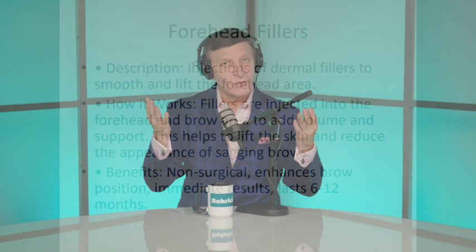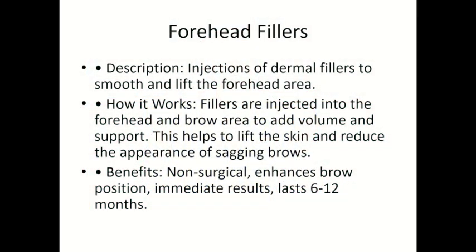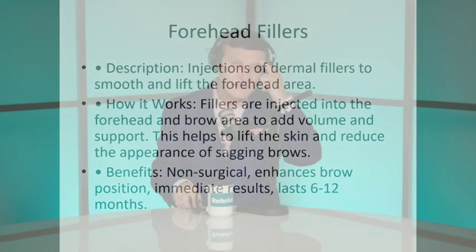So another very common thing that's often neglected is the forehead. The forehead ages just like everything else. So I use fillers, especially in the lateral brow area, to allow for rejuvenation of the brow, because so many times it's not brow ptosis, it's loss of dermal and fat tissue in the brow area. So when you fill that area, it actually supports that volume and gives you the illusion of elevating the brow.